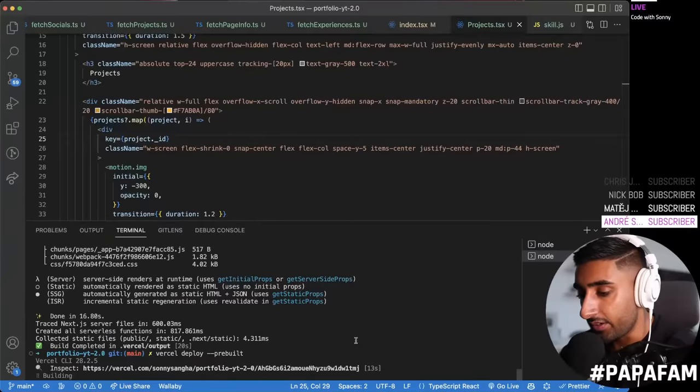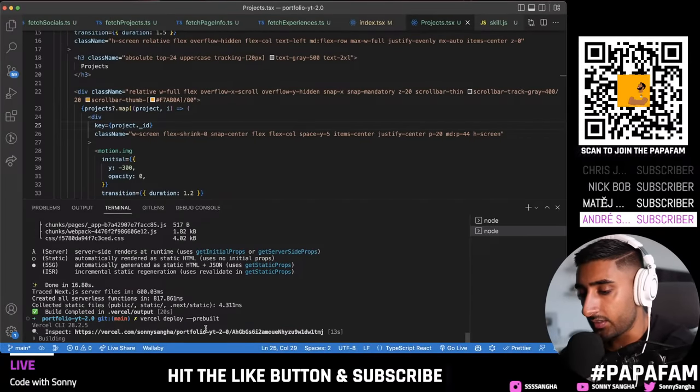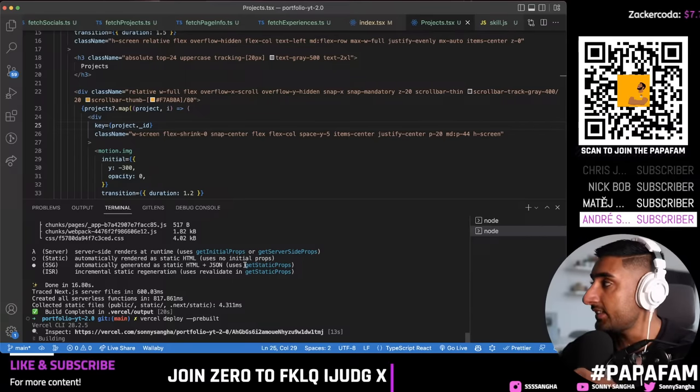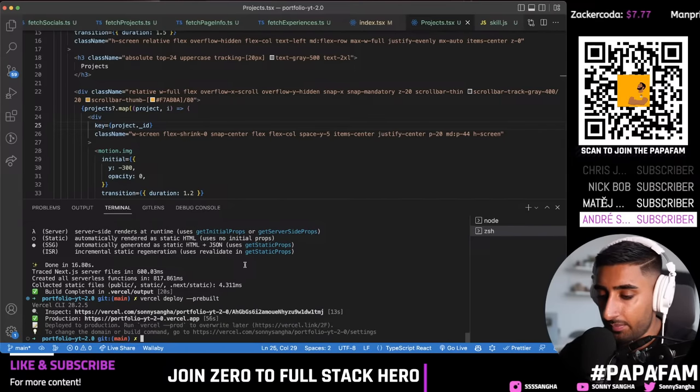Sanity, Framer Motion, Tailwind CSS, tons and tons of different things in today's build. React Hook Form, Vercel CLI, all that good stuff, right? So let's just wait for this to finish and deploy, and then we can see the final thing for ourselves. You guys can see right now that this is actually an awesome way of doing it.